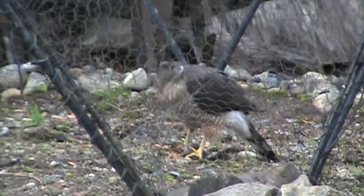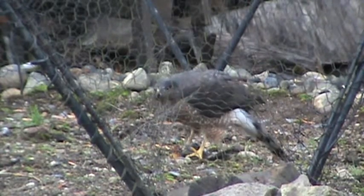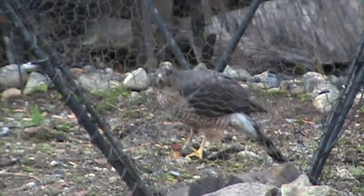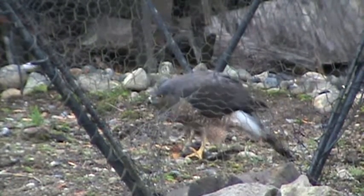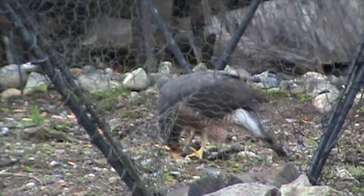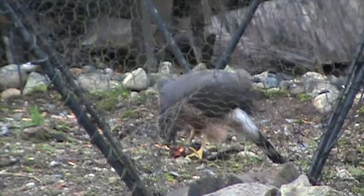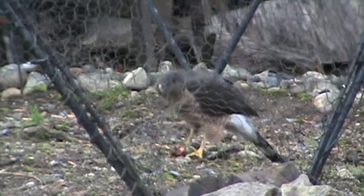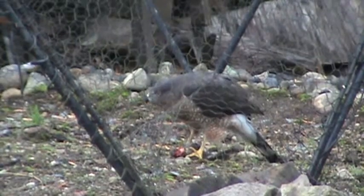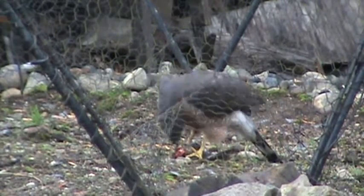All right, well, look at this gal chowing down. Has beautiful yellow legs and yellow eyes. Now her eyes will turn blood red when she gets older, so she's not totally mature, but she is a mated bird, and she could be a 3-year-old bird, I would think, or maybe a little less. But anyway, the eyes get redder as they get older. And she's a very handsome bird, very good looking.